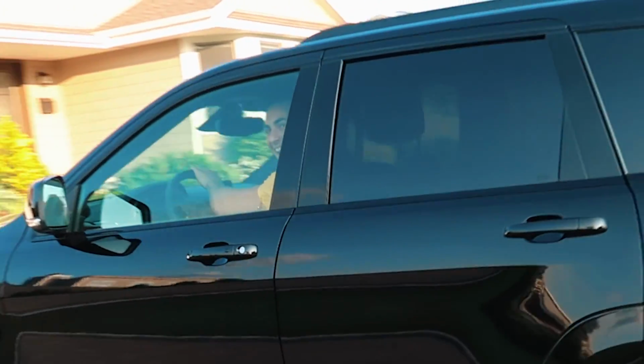Look at this dude. A 2019 Jeep Grand Cherokee Limited X.